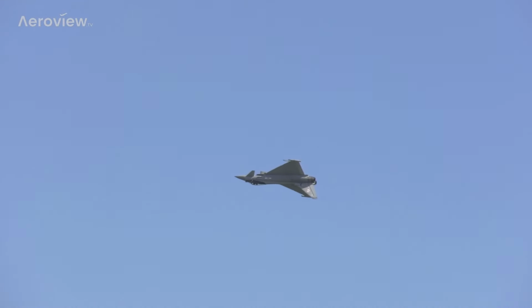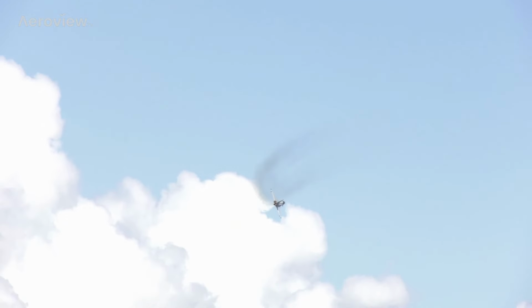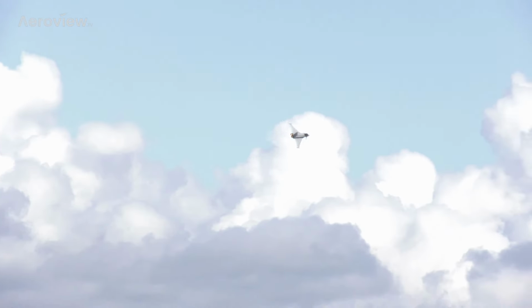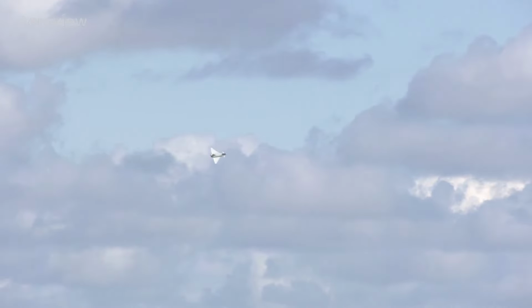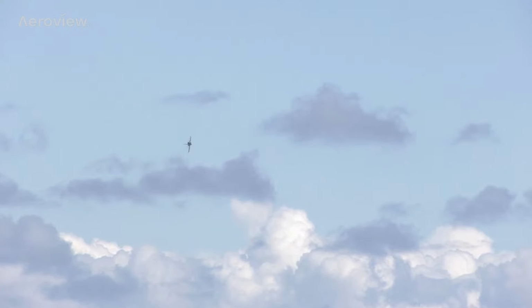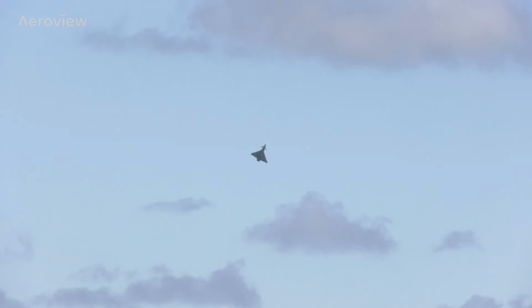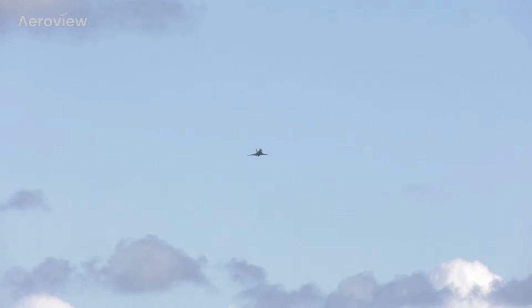Going through a lovely slow roll here, and it's a big beast, big heavy aircraft this, hanging in his straps momentarily. Another barrel roll there, very, very gracefully indeed.